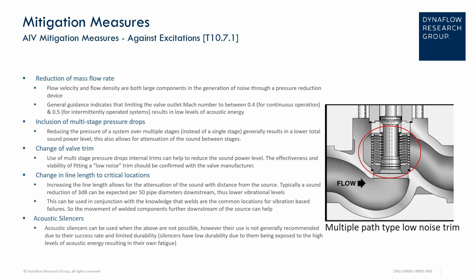There's also the option to change the valve trim. Some valves are designed to use multi-stage pressure drops within the valve itself, which again will reduce the sound power level. Although the effectiveness and viability of fitting low noise trims should be confirmed with valve manufacturers.